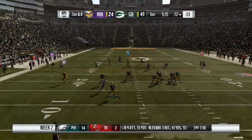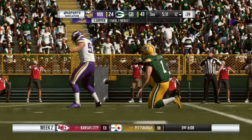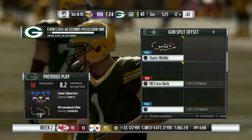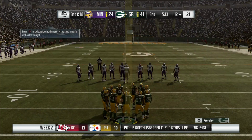They'll set up to throw. Nowhere to escape, and he goes down. Everson Griffin in there to make the sack. He buries him for a loss of 10. Defensive end gets in there that time. They were in a 4-3.